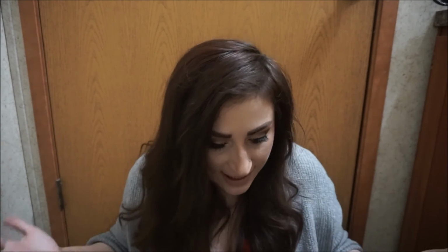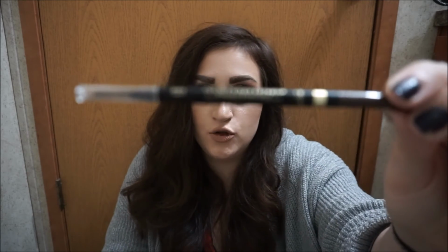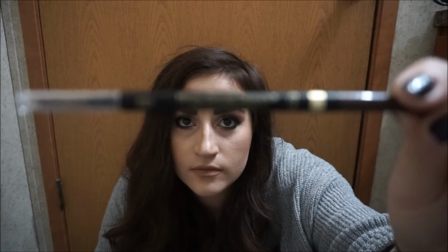You guys, we're getting to the tail end. Brows. Okay, let's talk about brows, because I found, and I mentioned it before, that this L'Oreal Brow Stylist Definer is a dupe. Come on, read it.